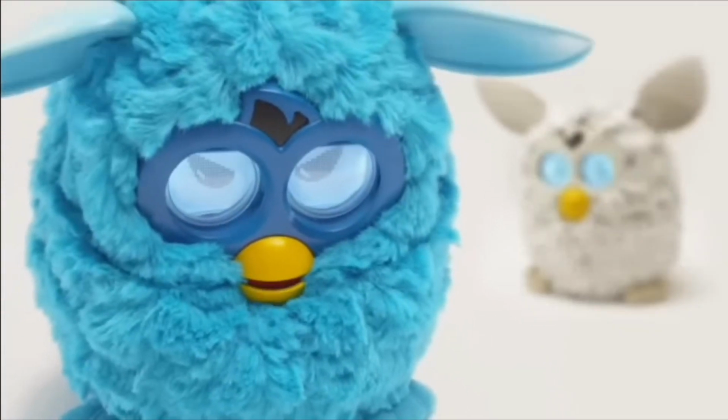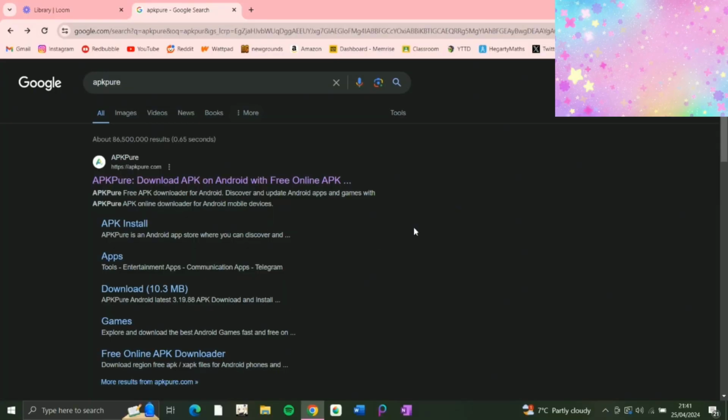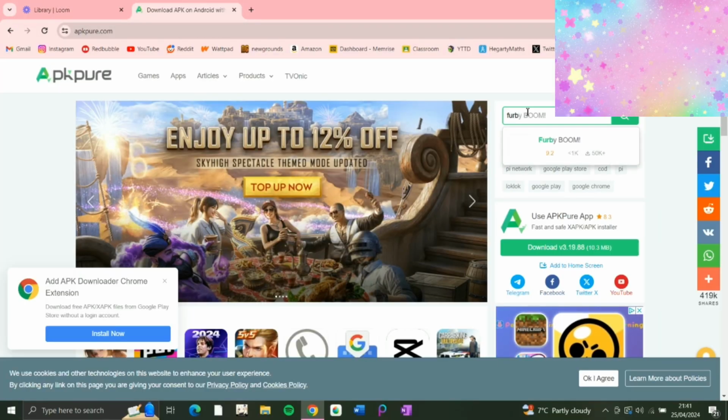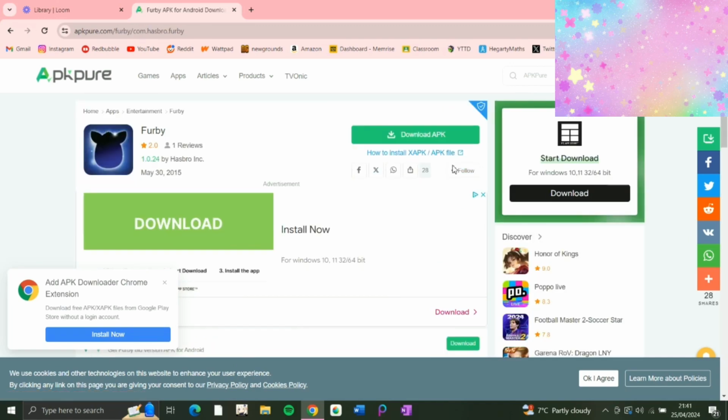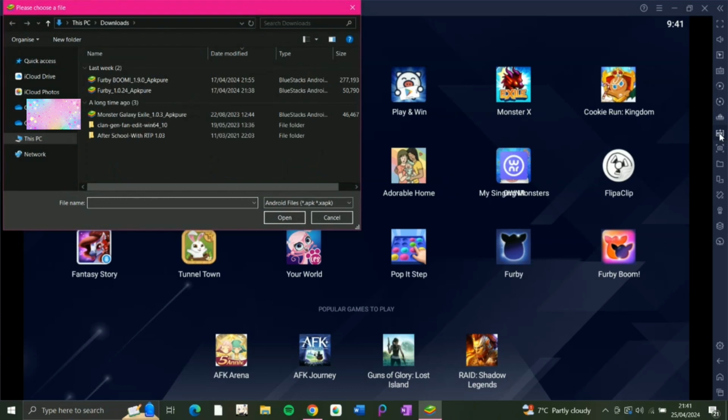You could pair these Furbies with an app which I've downloaded an APK of off of a dodgy website, you're welcome. It's no longer available on any app stores, so I used APK Pure, then exported the download into BlueStacks just in case you ever want to play it, or any game that isn't available anymore for that matter. And as far as I'm aware, you can still connect your Furby to this and play as normal.